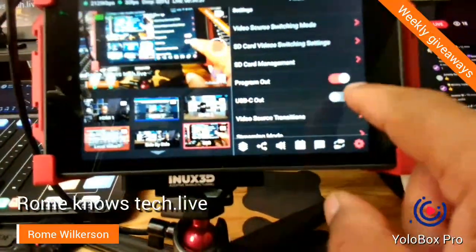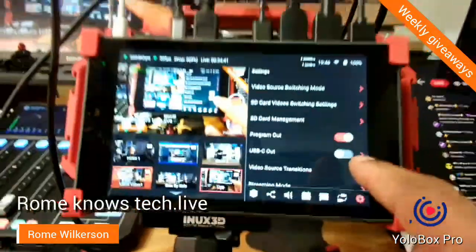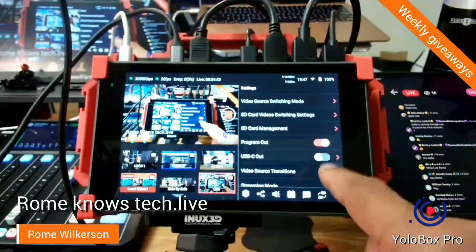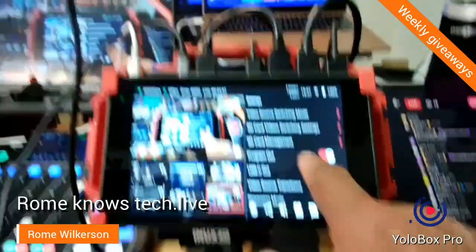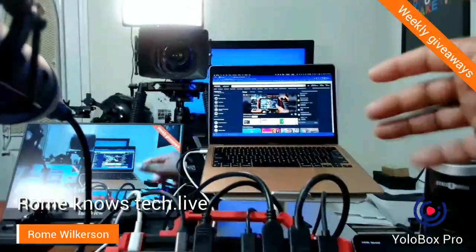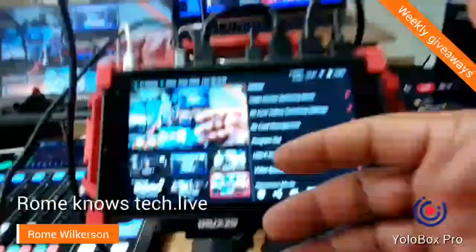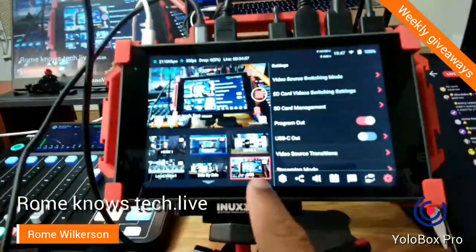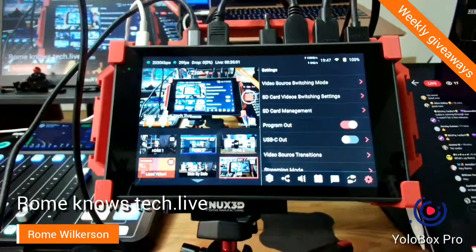I'm not using the USB-C out. This would be if I wanted to connect the Yolo Box to, say, a computer and use it solely as a switcher. I could enable USB out, plug the USB cable directly into this computer, bring that into OBS or whatever other application you're using, and use this primarily as a switcher. But you would lose some of the functionality of the different features, okay?